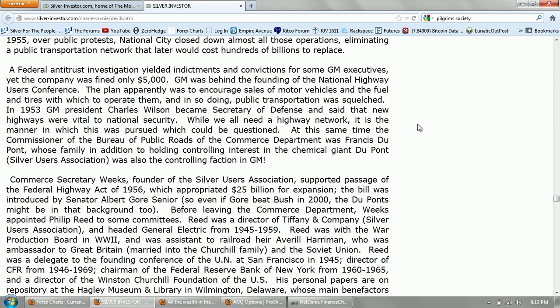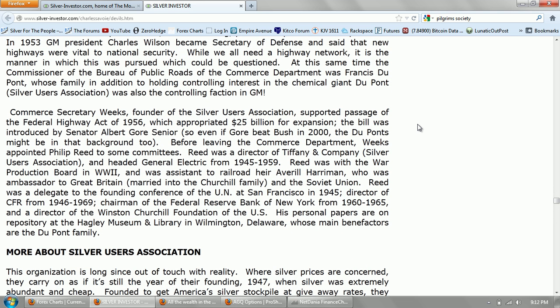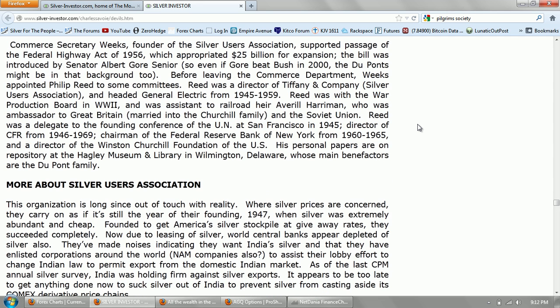and in so doing, public transportation was squelched. In 1953, GM President Charles Wilson became Secretary of Defense and said that new highways were vital to national security. While we all need a highway network, it is the manner in which it was pursued which could be questioned. At this time, the Commissioner of the Bureau of Public Roads of the Commerce Department was Francis DuPont, whose family, in addition to holding controlling interests in the chemical giant DuPont, was also a controlling faction in GM.